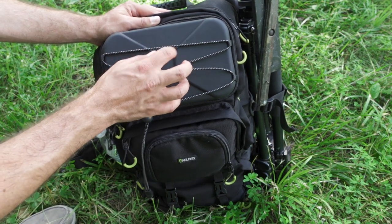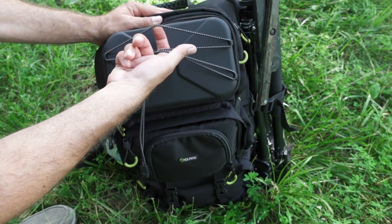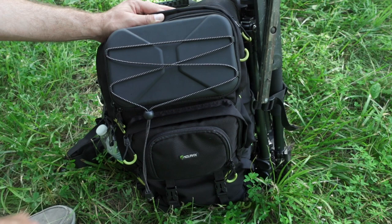Honestly, I have quite a bit more room in there. I could put a lot more stuff in there, like extra snacks, water, supplies, whatever, if I really wanted to. And then on the outside of this hard part here, there are some bungees that I could put a jacket or a sweatshirt or something like that.